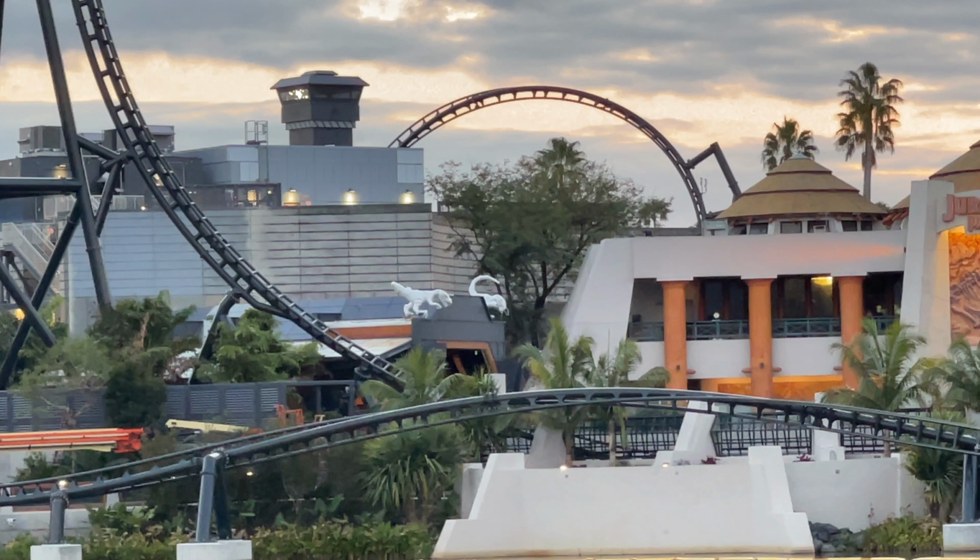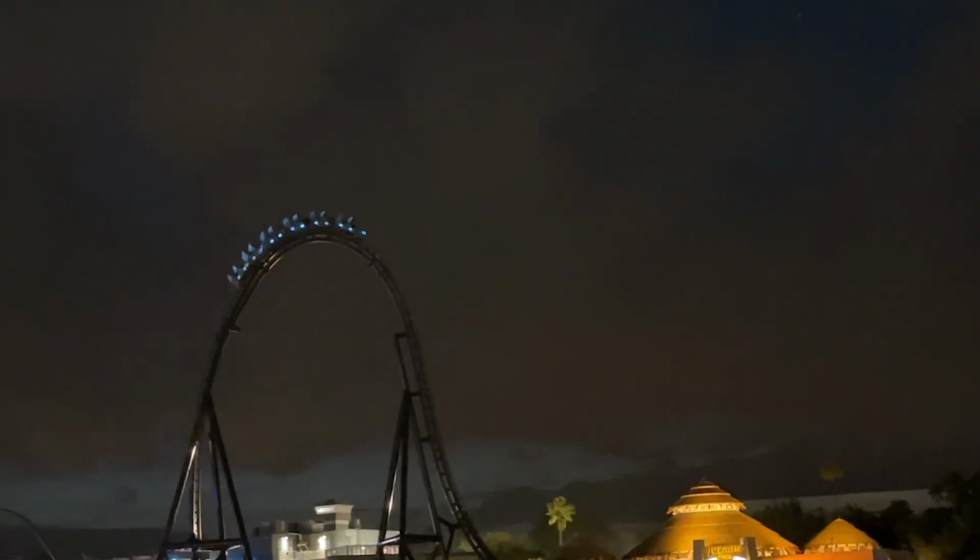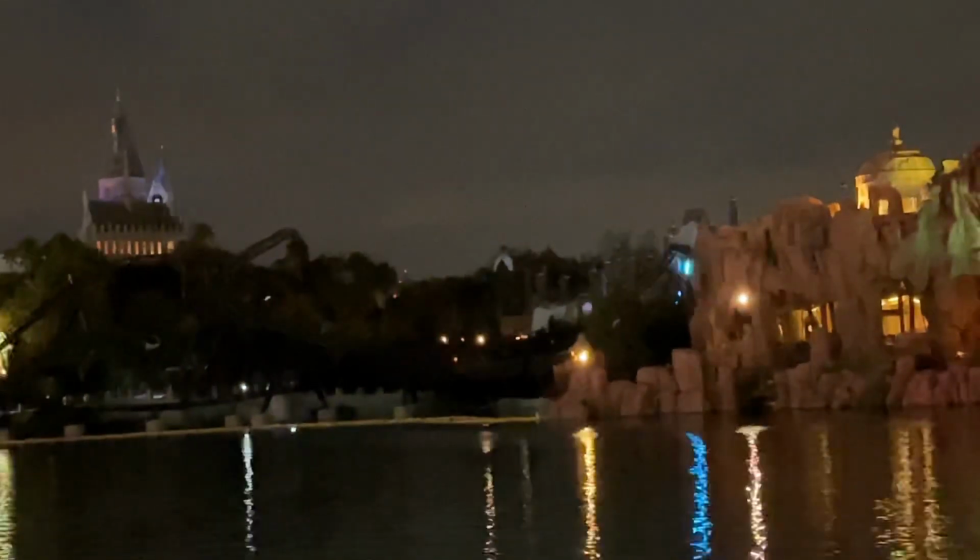I doubt there are any elements in the second half where that helix is at the end. But it's nice to see all these little details being finished, and we're very close to this ride being complete. They're testing with people on it. They're cycling the attraction at night. The lighting looks amazing at night. Oh my God, we were able to see it at night, test for a tiny bit, and it just looks so cool with that lighting package on the ride vehicle.